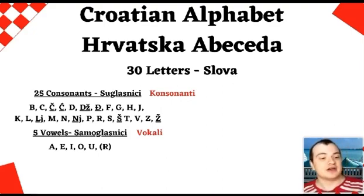But otherwise, besides the consonants, there are 5 vowels, or samoglasnici. A, E, I, O, U, and sometimes R. Yeah. In English, it's A, E, I, O, U, and sometimes Y. In Croatian, A, E, I, O, U, and sometimes R.